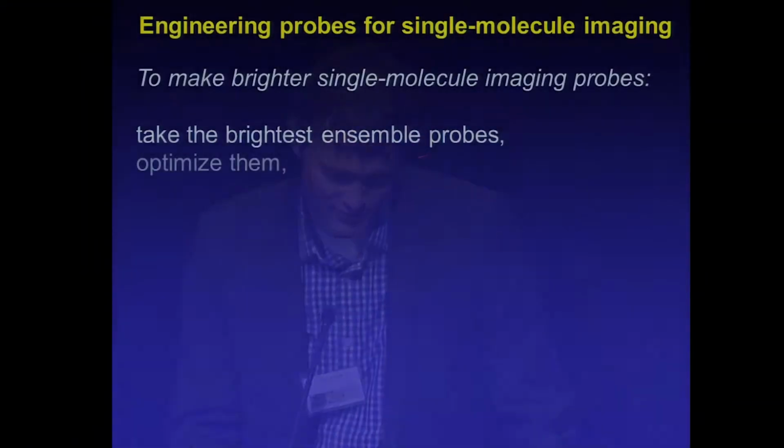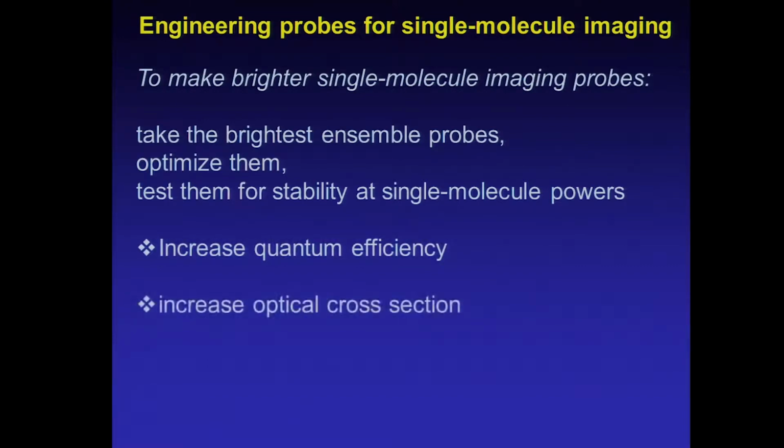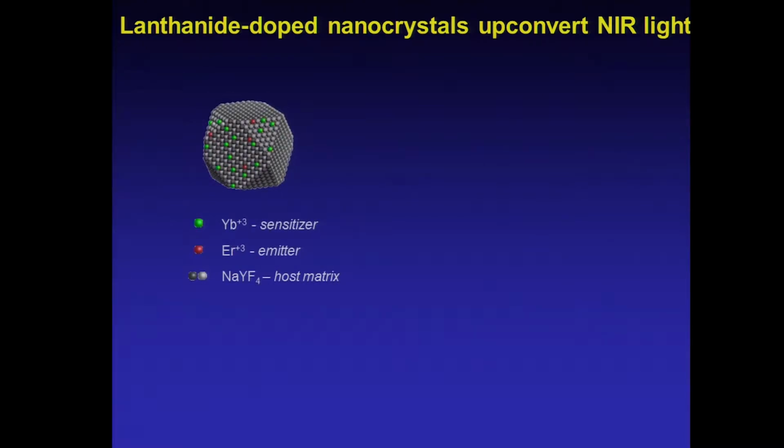So that approach, in a nutshell, is you take your emitters and throw them in a cuvette, and you shine a laser on them, and you see if they emit, and the ones that seem to be the brightest in this ensemble, you start to optimize. You test them for stability, and once you find ones you like, you start tweaking them a little bit, increasing their quantum efficiency by making a molecule more stiff, or increasing their optical cross-section by adding another conjugated bond, or changing their color. But this has basically been how it's done, and this is actually how people have screened for the brightest upconverting nanoparticles as well. So let me tell you what these are.